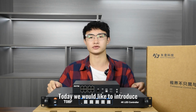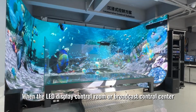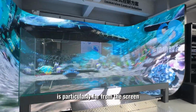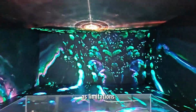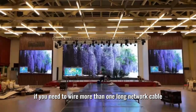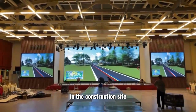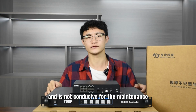Today we would like to introduce our T08F synchronous transmitter box from Huidu Technology. When the LED display control room or broadcast control center is particularly far from the screen, the electrical signal transmission distance has limitations. At this time, it needs to convert electrical signals to optical signals. In addition, if you need to wire more than one long network cable in the construction site, the wiring will be complex and is not conducive for maintenance.